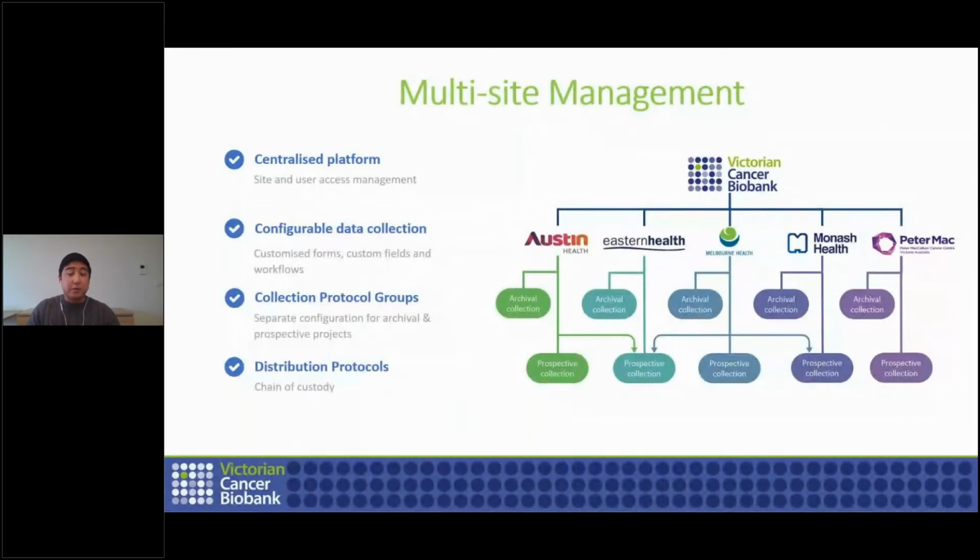Our archival and prospective projects have different workflows, custom forms, and fields to create. So to maintain these, we utilize collection protocol groups, allowing us to make sweeping bulk changes across each group instead of individually changing each collection protocol. And the distribution protocols help us track the chain of custody as sites work together, keeping a history of our dispatches within the database.